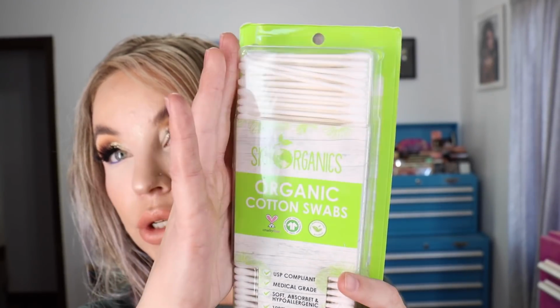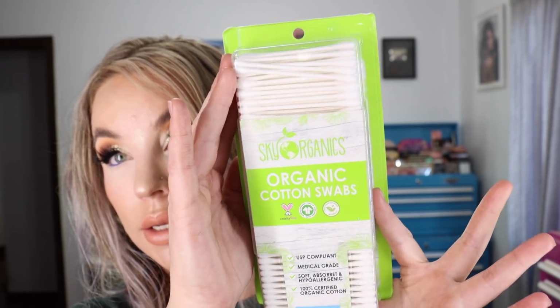But it was a little pack of cotton swabs, and I found these ones at Walmart. These are also organic cotton swabs, and there's twice as many cotton swabs for half the price. They were only like $2 or $3. So this is from Sky Organics, and they're the organic cotton swabs, 375 count. I just wanted to show them if anybody else was interested in getting some organic cotton swabs. They had cotton rounds as well, and I did purchase those, and I want to compare them to the Shiseido cotton squares that I really love.